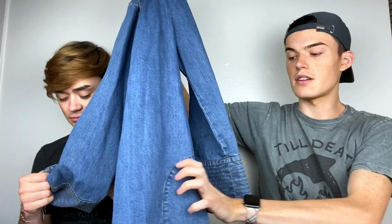Crochet type situation. A knit. This I thought was really cute. This is a really nice denim mini dress slash tunic. Apparently it's both, according to online. It's thick too. This is the sleeve. It's got this nice stitching detail. Big pockets in the front. And it's Free People and it's a size large.